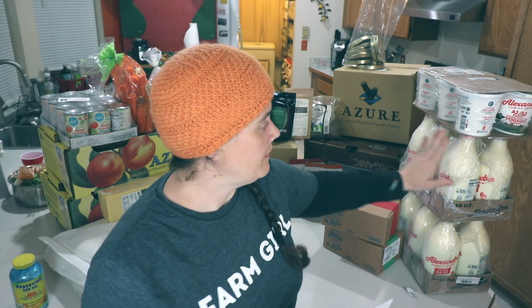Okay. And then these milks were also the Alexander Farms A2A2, grass-fed, organic, all the goodness. These ones were on sort of a clearance because they're going to expire in a few days. When I ordered them on the 1st, they were set to expire on the 7th. It is currently the 4th.